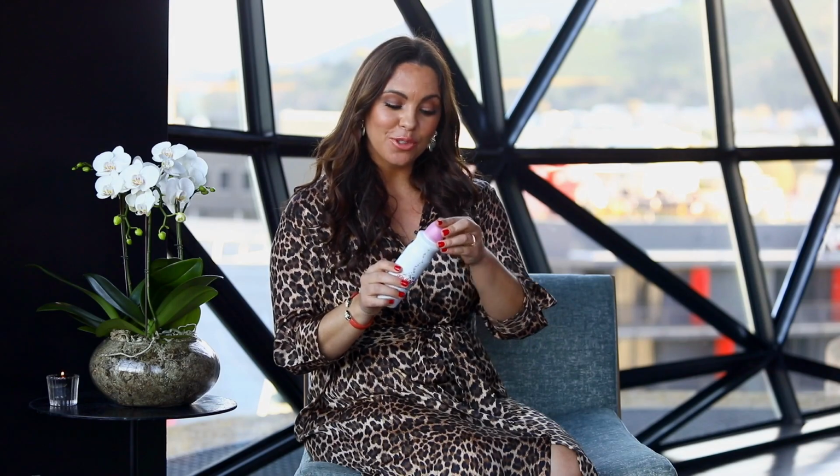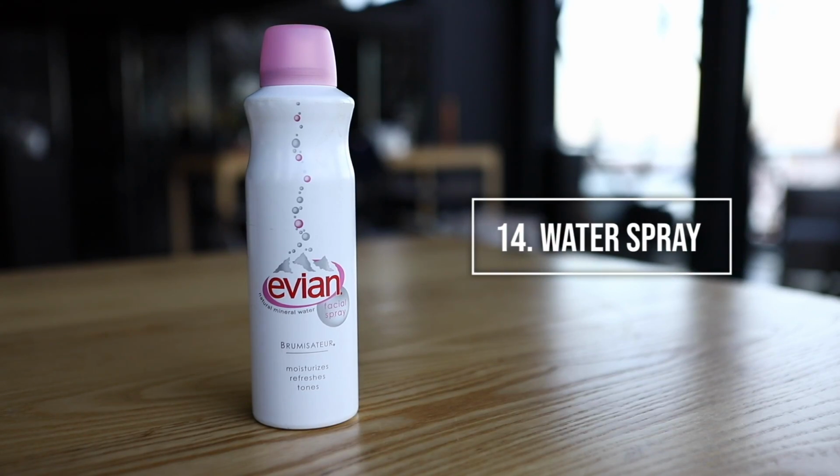It's also really good to stop the perspiration. Water spray. So this is the Evian one. You get various different brands here in South Africa. This one is specifically imported, or you only find it at duty-free stores. You get local ones, Uriage, all the French brands stock them at Dis-Chem, and it's really great just to freshen up.